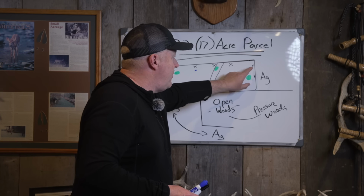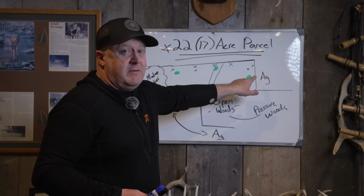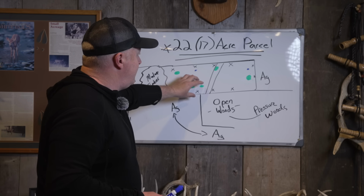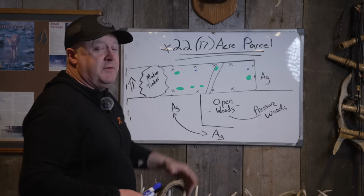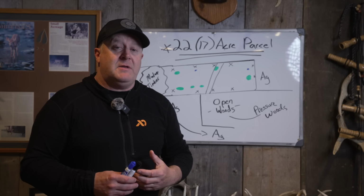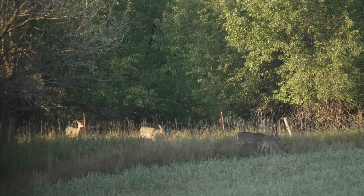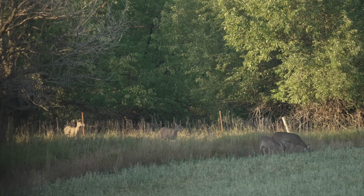If there's big food over here, you could probably increase this area of food to 5 times greater than it is right now. Could increase this area right here, could have a 3-acre food plot or 2-acre food plot in the front. But you increase it to that much food, now the deer definitely stay off your land. And then you're placing them, depending on where they're at, on other people's property.